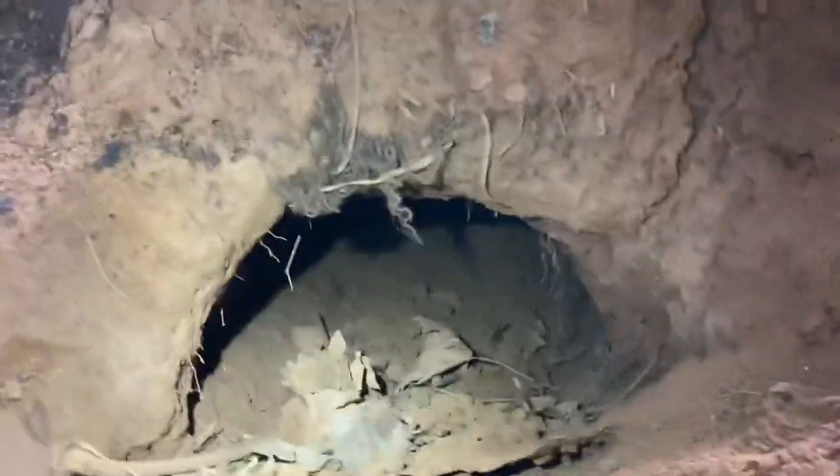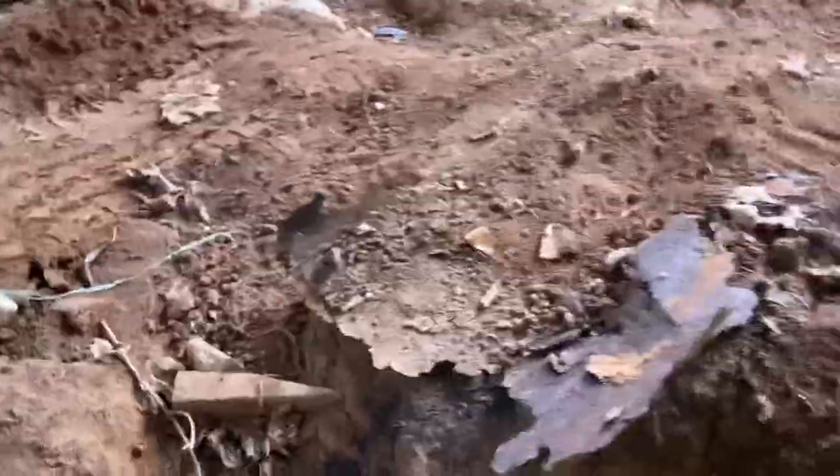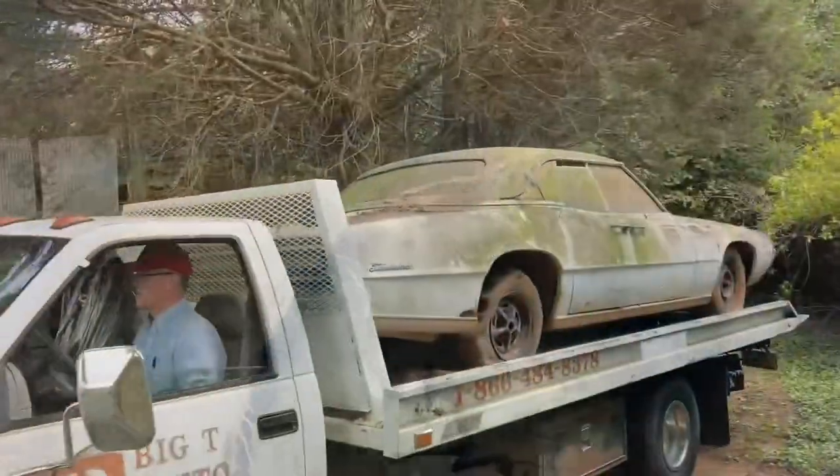What the heck is in this hole? Oh my God. Please don't be a snake. Please don't be a snake. That goes on forever. Is this a coal mine under this car? The cartel built a tunnel to Mexico under this car? That's huge.